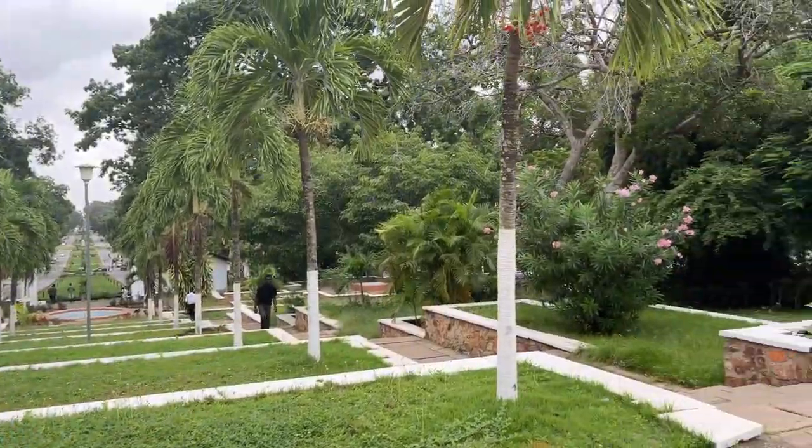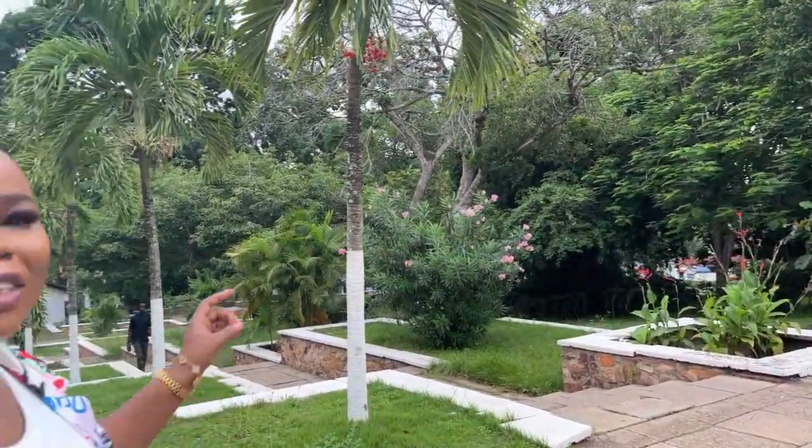If you don't wear it. But I like it. I like the garden. It's so serene and it's so nice. But yeah. This is Commonwealth Hall.